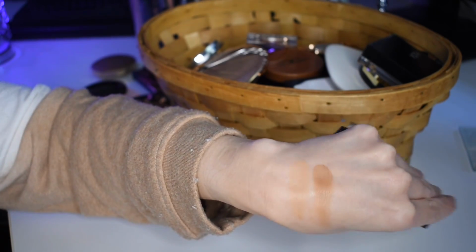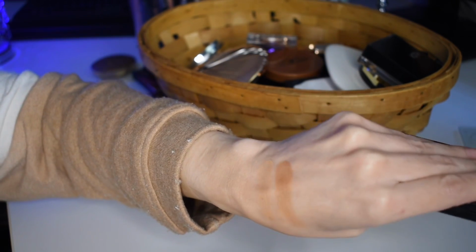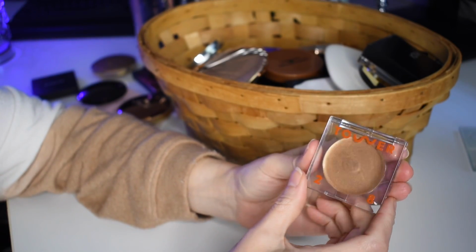So there you have the bronzer and the contour shades. Contour is definitely a little warm for a contour, but still really pretty colors. And they're nice if you want to blend them together and get a little bit of a deeper bronzer shade for the summer. Next we have this cream bronzer from Tower 28.